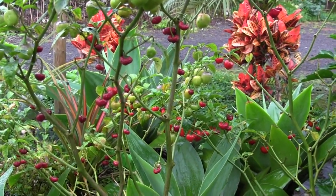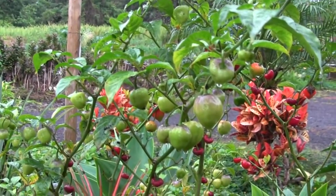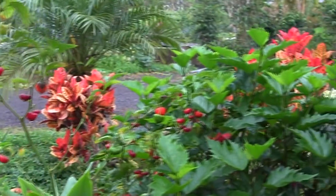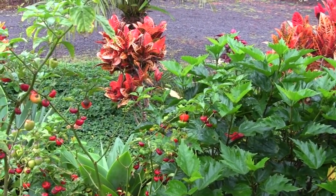And actually, most of them appear to have set parthenocarpically. There's no seeds inside of them. Yet now, as spring's moving on, the fruit's getting larger and larger, and they are becoming seedy. So this one doesn't appear to really even need pollination to set its fruit. I've never seen anything quite like it.